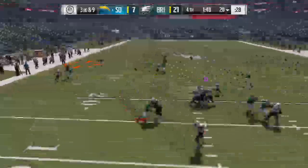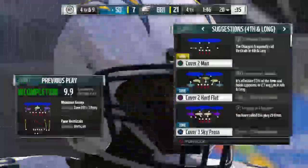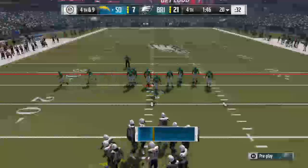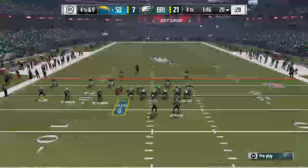On 3rd down, Rivers. And he couldn't hang on to it through the contact. Incomplete. As tight ends go, he might not provide the super flashy plays very often, but he's pretty reliable. Usually an excellent target and normally catches what's thrown to him, but he didn't on that play.